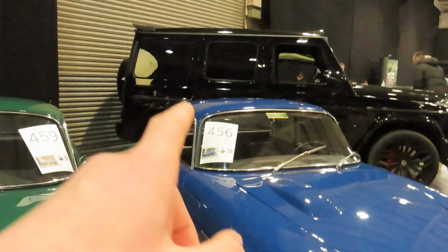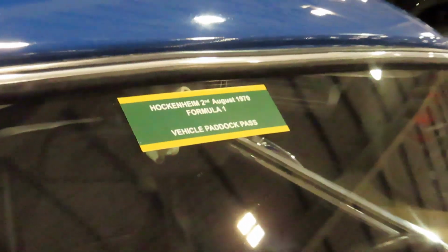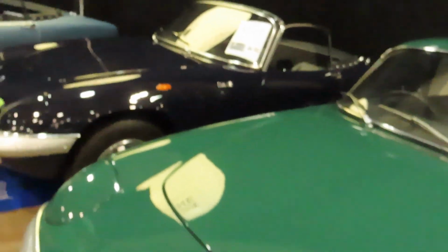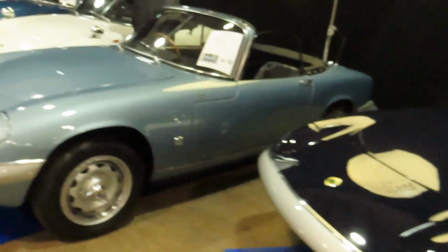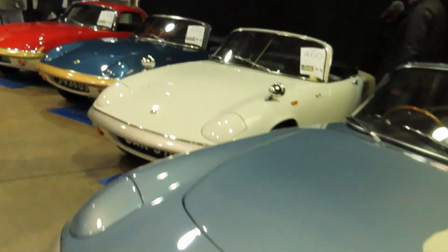This one for 80 to 120 was owned by Jochen Rindt, and he drove it to the Hockenheim Grand Prix. It's still got the little sticker here. This was owned by Keith Duckworth, who was co-founder of Cosworth Engineering, so it's like the DFV. And this is Rob Walker, this one, who I think he made Lotuses or something. And this was owned by Emma Peel, and it was given to her after she did some acting in the Avengers. And this one really is special.